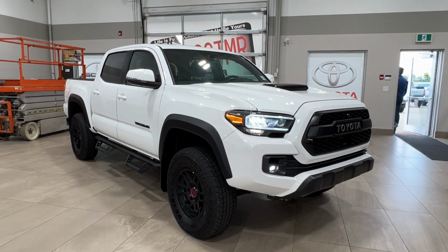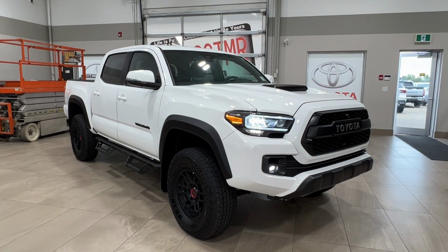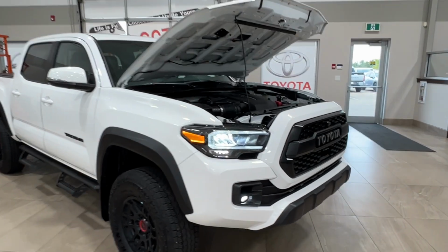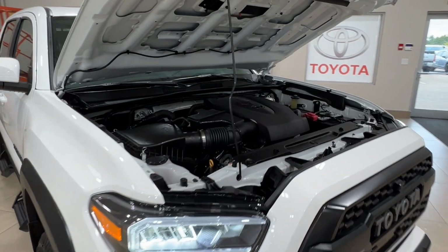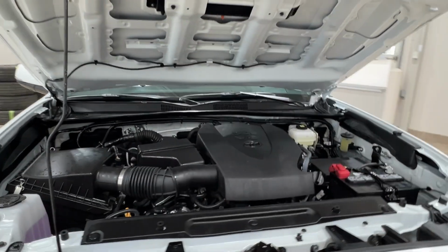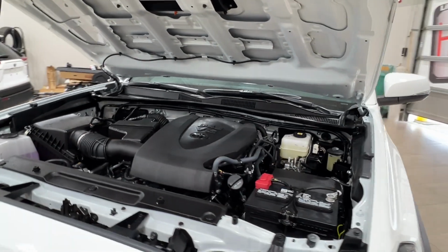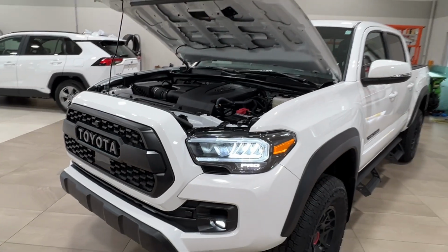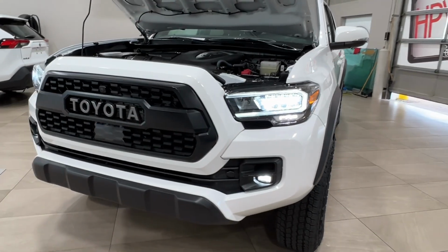So we're looking at a Toyota Tacoma TRD Pro manual in the color white. Let's take a look. Starting up front, underneath the hood, we have the 3.5-liter V6 engine, manual transmission, gets 278 horsepower, 265 pound-foot of torque, towing capacity up to 6,400 pounds, payload up to 1,100.